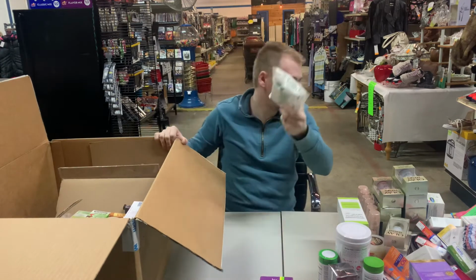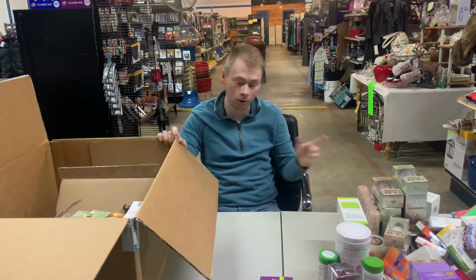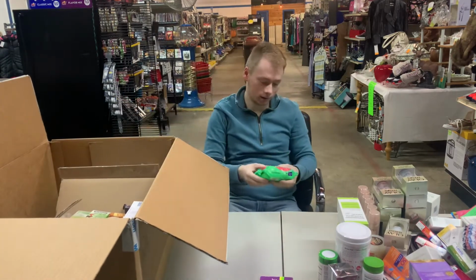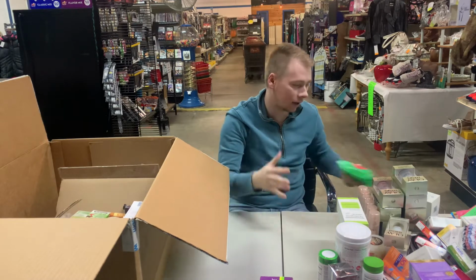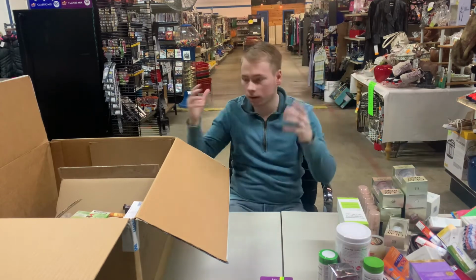Right here, some more facial wipes. Again, another kind of cheaper item, but we do have several now, so it could be worth doing a lot of them online. We'll probably just sell it locally though, because it's faster to just price it really quick and throw it online, really, than trying to figure out the lots on how we want to sell those and do it. You know, here's another watermelon face wipe.